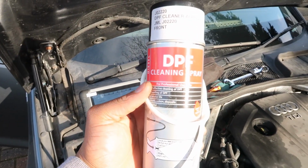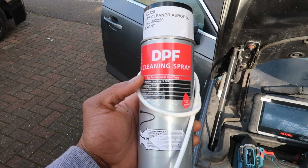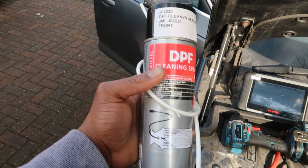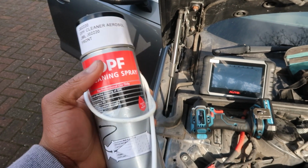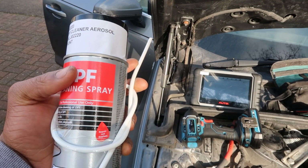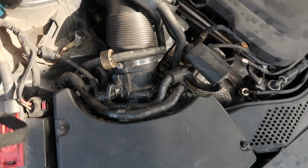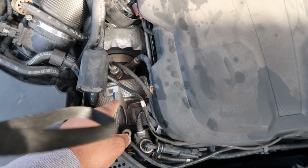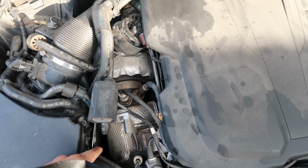So here we have the DPF cleaning spray from JLM. The way this works, the plastic pipe or hose, whatever you want to call it, needs to go into the catalyst. So my catalyst is here, so you've got the turbo there, and then you've got the filters afterwards.